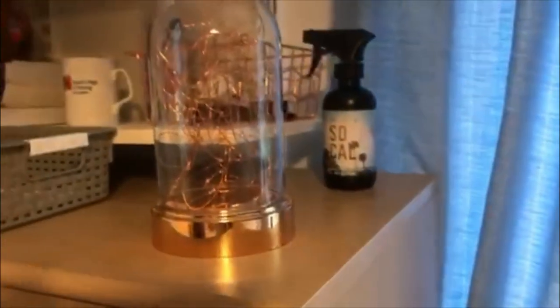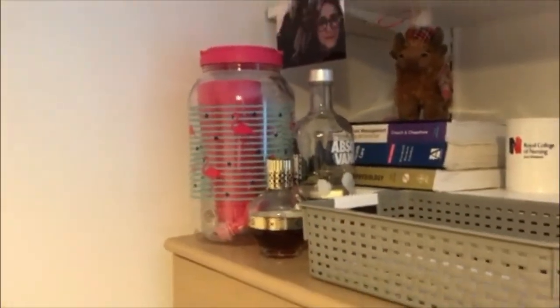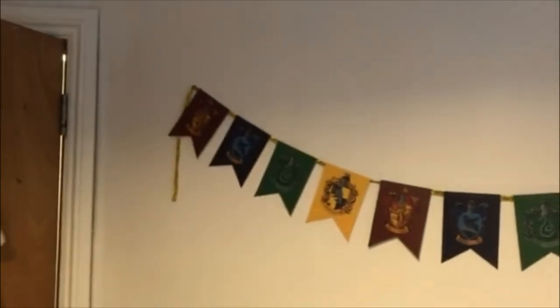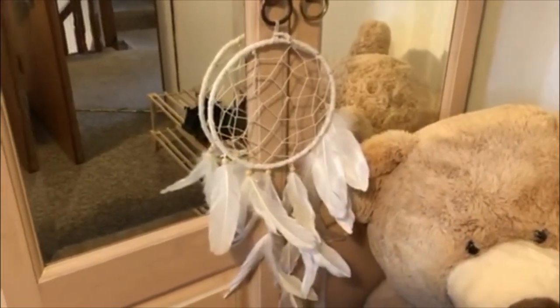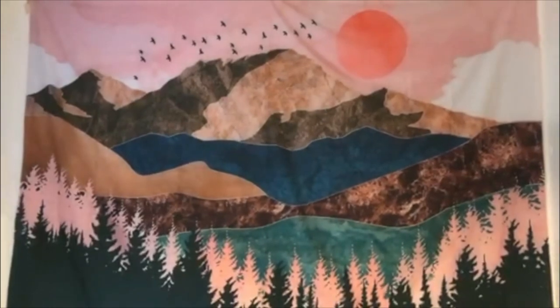And as you saw before, I have the lamp. I also have this stuff over here. I have some bunting up as well to make my room look nice. Down here, I have my giant teddy bear, and I also have this little dream catcher. And my favorite thing in the room is my new tapestry, which I got for this year.